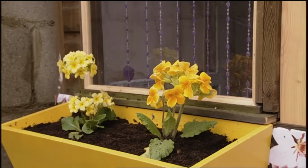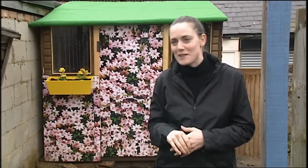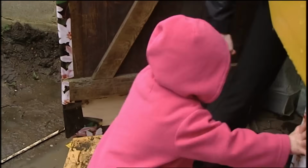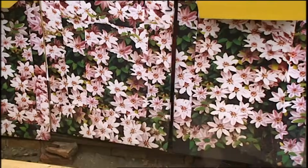The last time Anne-Marie was here, we made the playhouse, which is excellent. We've had great fun with it. Then we go for a cup of tea, shall we? So Sophia's first reaction was flowers, and then playhouse.